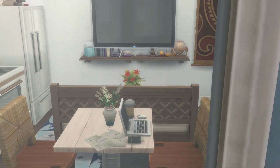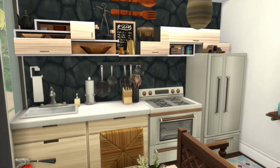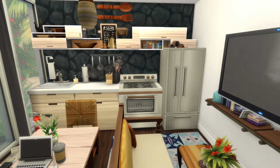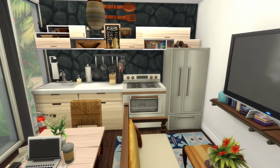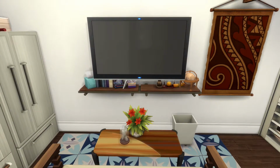But yeah, so we enter here and we have this amazing kitchen with this black background, which I absolutely love because it has such a stark contrast with the white walls, and then it also fits in really well with the blues that I kind of have going on because there's also some red in here. So this is a very oddly colored house.